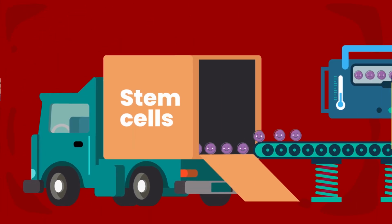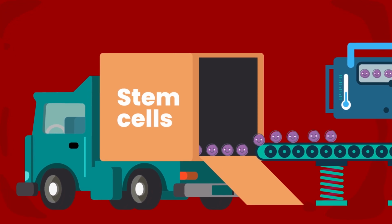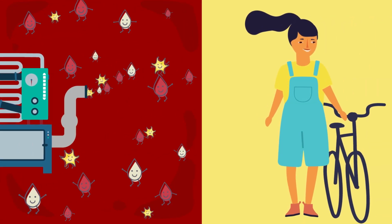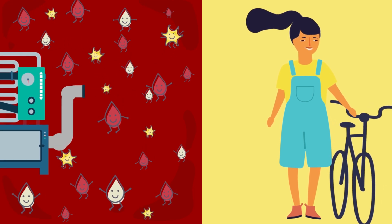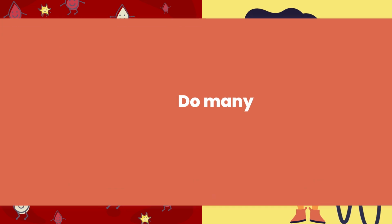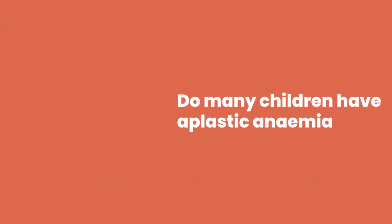You might have a treatment called a stem cell transplant. This is when you receive new stem cells. When your new stem cells enter your blood, they will move to your bone marrow and start making new blood cells and platelets. Do many children have aplastic anemia?